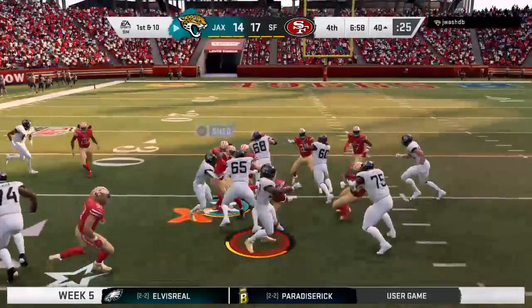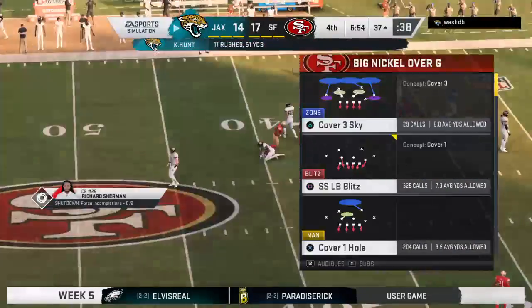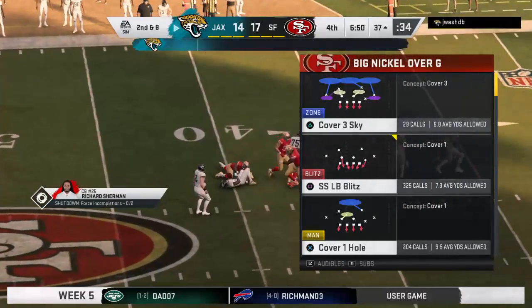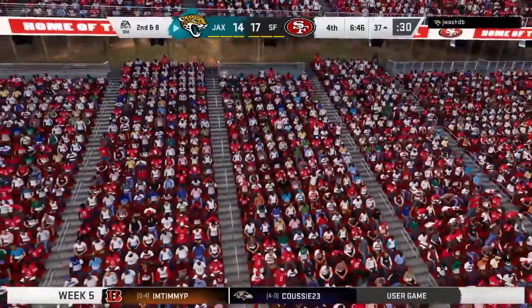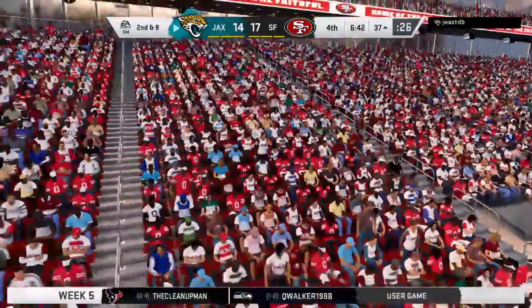Running with Hunt here out of the shotgun. And a short gain there down to the 37-yard line. 2 yards on the carry there. It'll be 2nd down. Well, he was looking for some running room, and there wasn't a whole lot of it there on that play. I think he was lucky to get a couple yards out of it. So those defenders, they were rallying to the football pretty quickly.